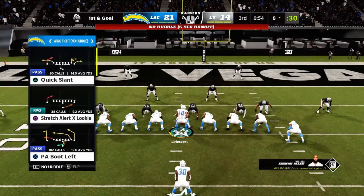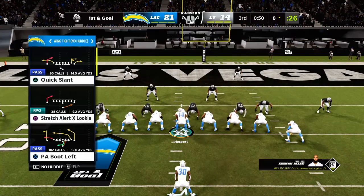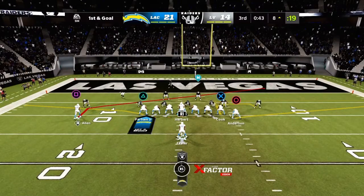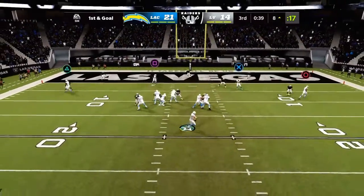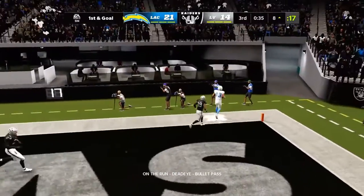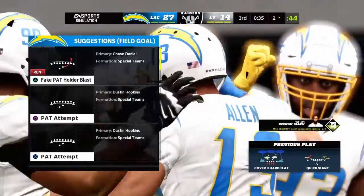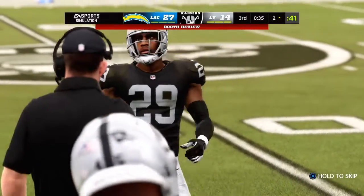Looking to speed things up here, going with some tempo. Now it's Herbert. Flush to his right. Got a man, it's Allen for the Charger touchdown. 8 yards on the touchdown pass, and the Chargers find a way to stretch their lead.